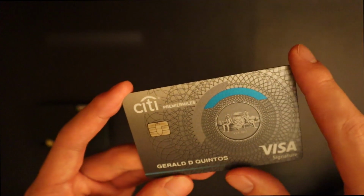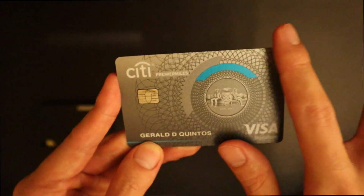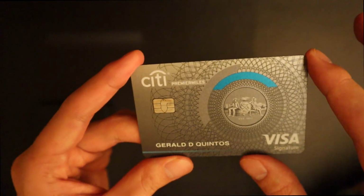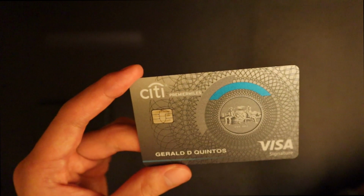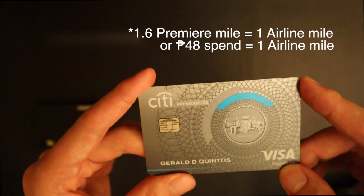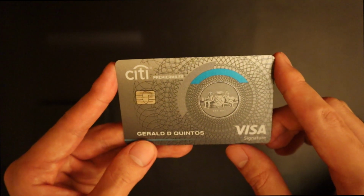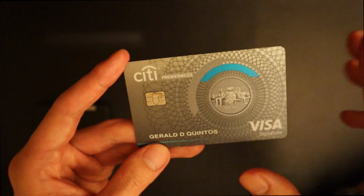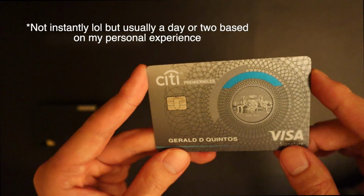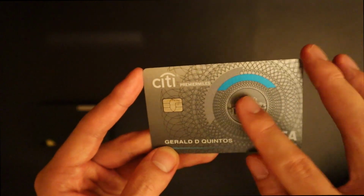Because the Citi PremierMiles gives you 1 Premier Mile for every 30 pesos spend, and 1 Premier Mile would equal 1 airline mile. And ever since they downgraded last December, which now gives you a transfer ratio of 1 Premier Mile to 1.6 Premier Miles, I haven't used it as much. Well, I still use it because the Citi platform is actually really nice. The app, the website, it's super convenient. You could transfer your airline miles instantly through the app, so it's super easy. And they have a lot of transfer partners, so I still use this from time to time.